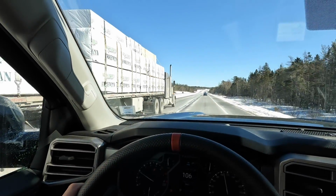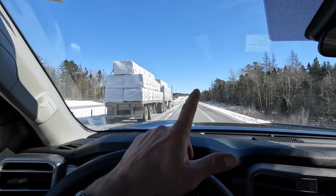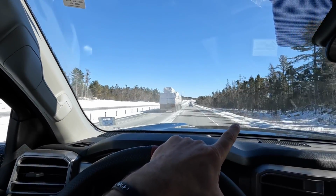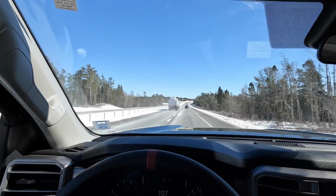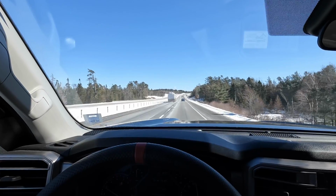This guy's just trying to crush it on the straightaways and downhills, because when he gets to the hills, he's at a standstill. So he's gonna cause some problems coming up here. I mean, really, I'm doing 107. The car behind me is doing 107. The car in front of me is doing 107.